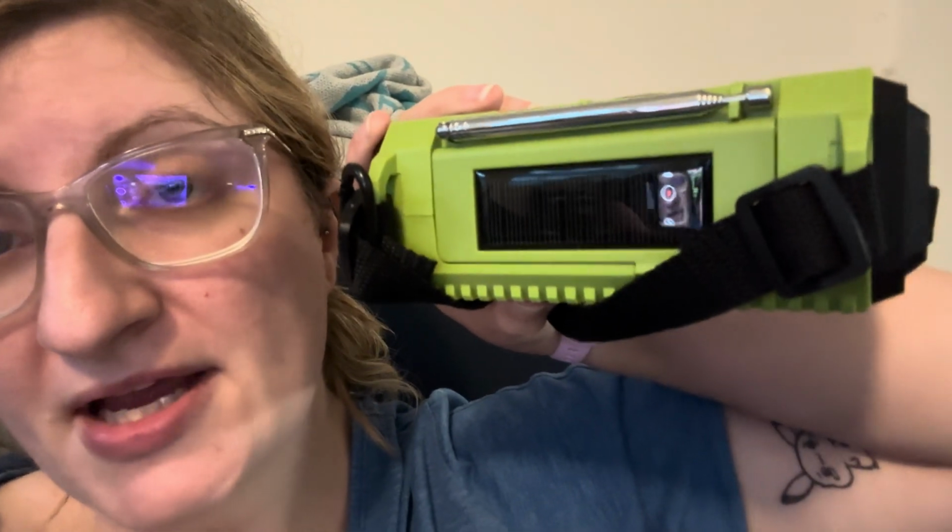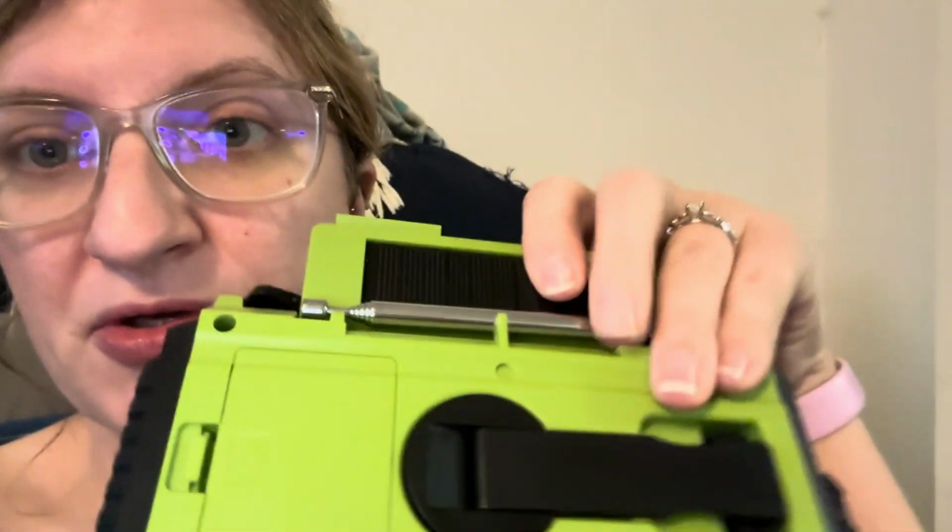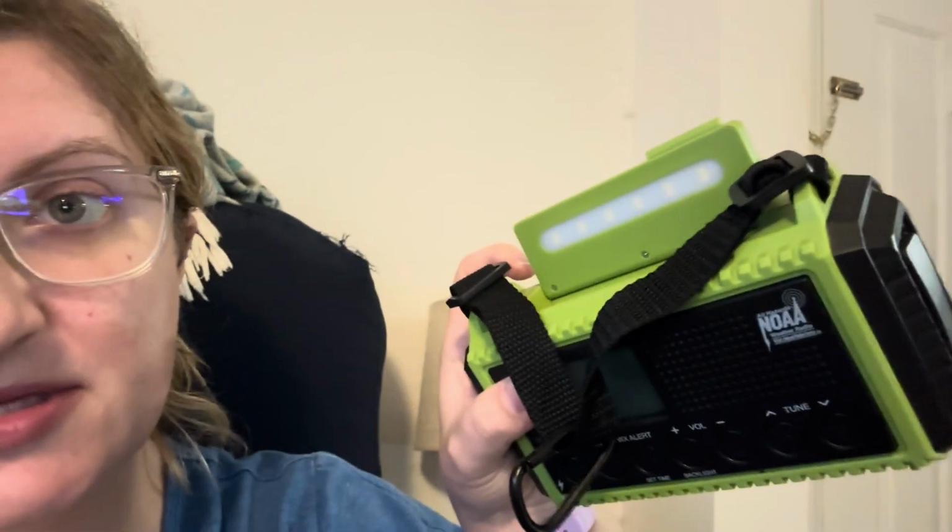Let's see here. The antenna and everything is at the top here. And there is a solar charging panel on it, which is really nice. And it moves like this. And you can turn it, if you want to set this down, there's a light right there. So if you want to set this somewhere and need a light, there you go. It's really bright too, so I'm not going to turn it on right now.